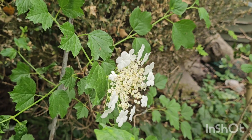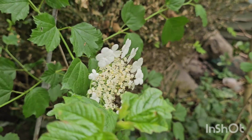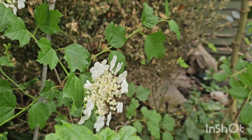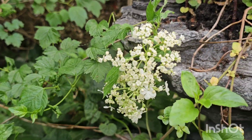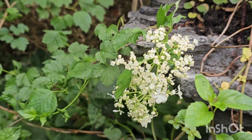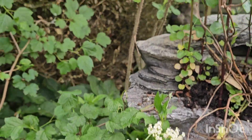And the high bush cranberries are in really full bloom now. They're so pretty. This is the first year they've flowered. They're viburnum as well, and they're looking very nice. So hopefully we'll get a few of these really tart berries at some point this year.